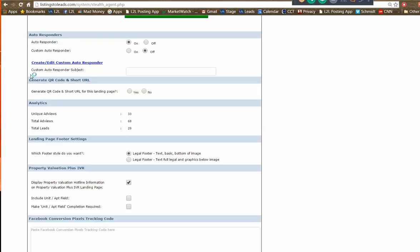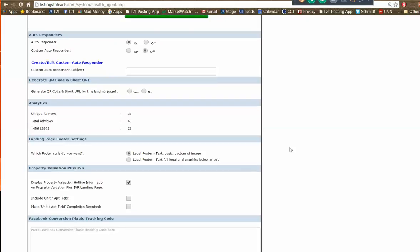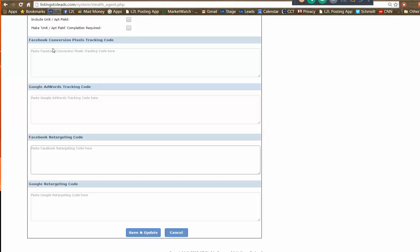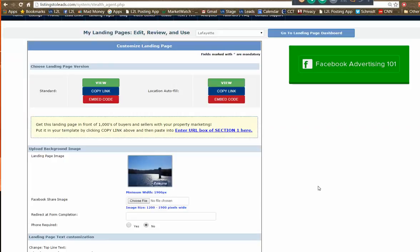Autoresponders, yes, you can customize your autoresponder. You do it by clicking here, and you go there. You can see some views here. A lot of this stuff, I want to caution you, you can get trapped in the minutia. Try not to. If somebody is working in an area where units, condos, etc. are important, then yes, you can do that down here. But really, the number one thing that I want everybody to know is to come to this page and change that background picture. The rest you really don't need to worry about, but that background picture is number one.